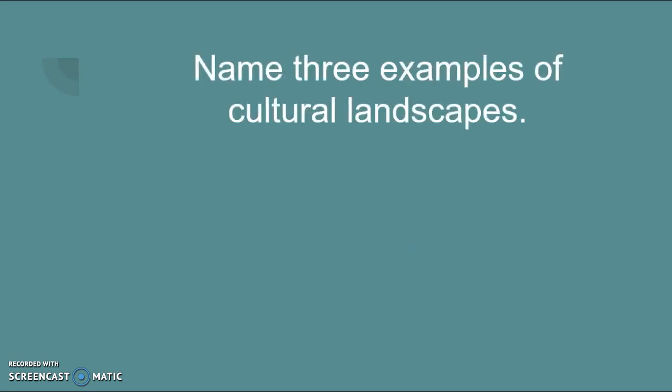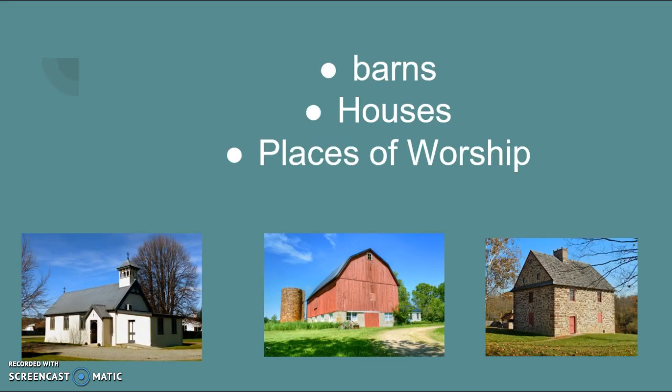Name 3 examples of cultural landscapes. These would be types of architecture that would be found across the landscapes. Those are barns, houses, and places of worship.